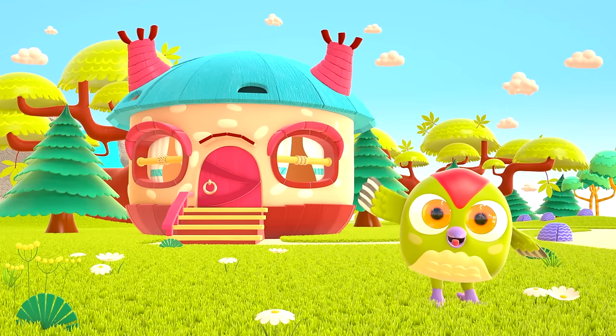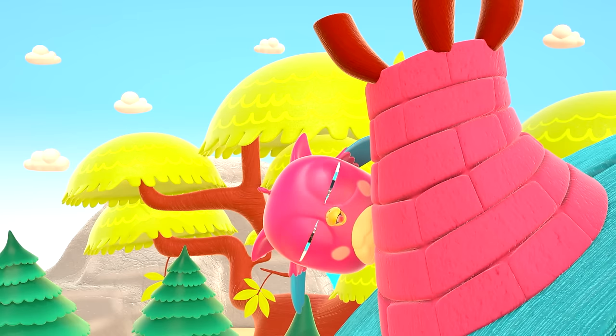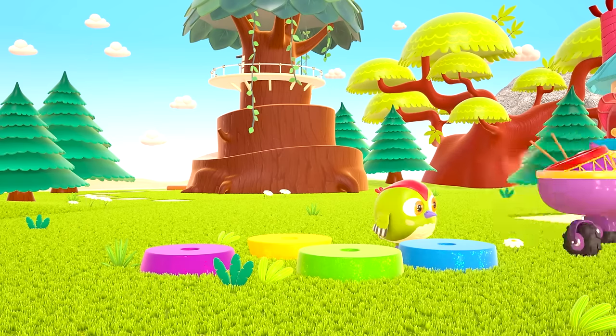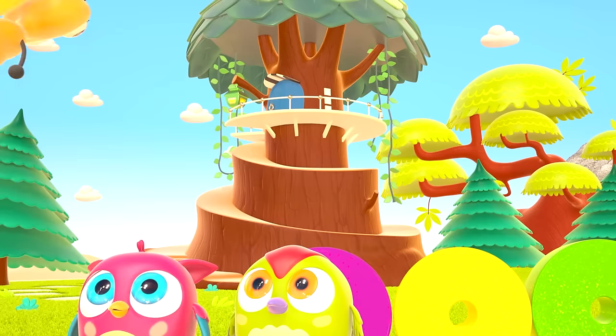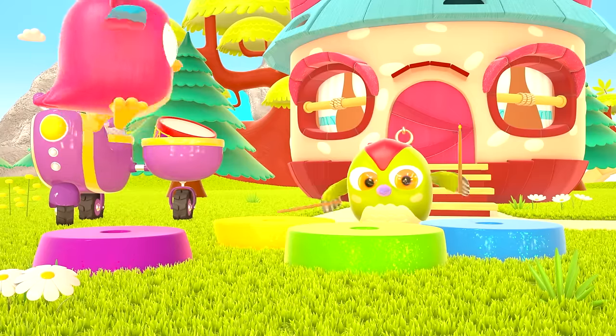Hop Hop loves to play and have fun. He dances and loves jumping high. He flaps little wings, hop, hop, hop. And look at how well he can hide. Peek-a-boo!